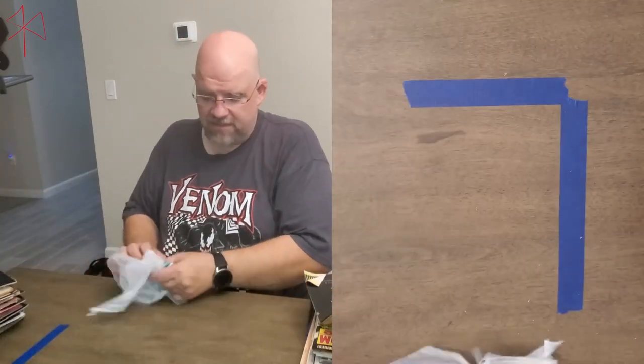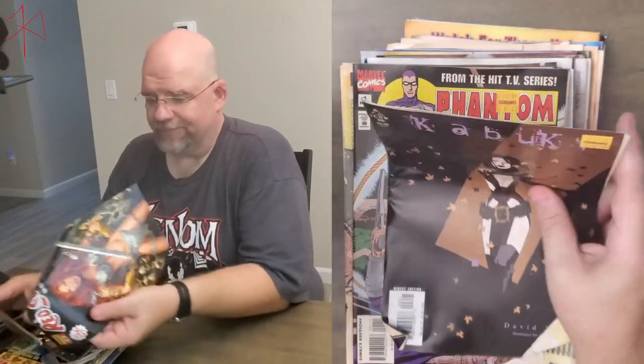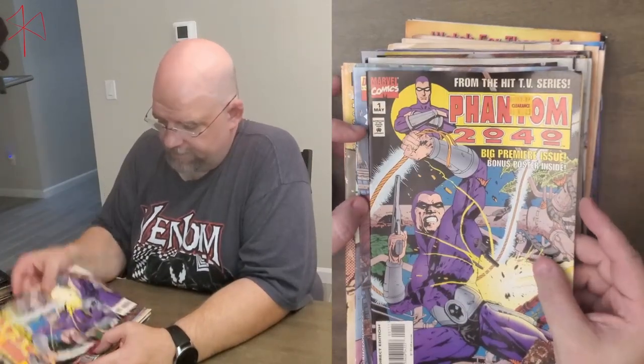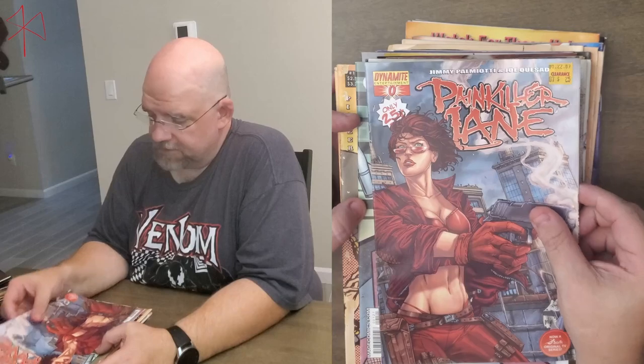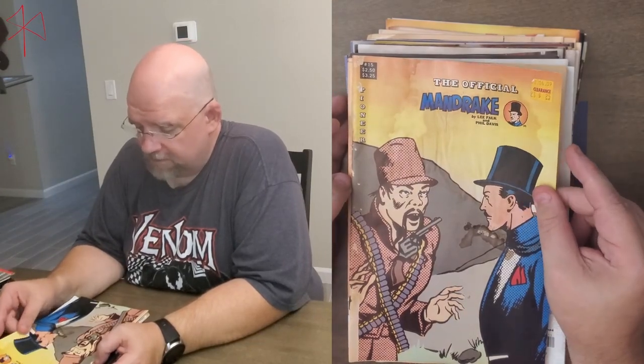21, 1973. Crimson Plague from Image with a sticker. Anne Rice's The Vampire Lestat, number 1 from Innovation with a sticker. Man, all these stickers, jeez. Garbage. Just not bagged, not backed, not taken care of. Kabuki number 6. Red Sonja 0. Phantom 2040 with a sticker number 1. Painkiller Jane number 0 with a sticker. All these have stickers, man. All of them. Misplaced number 1 from Image. The Official Mandrake number 15.